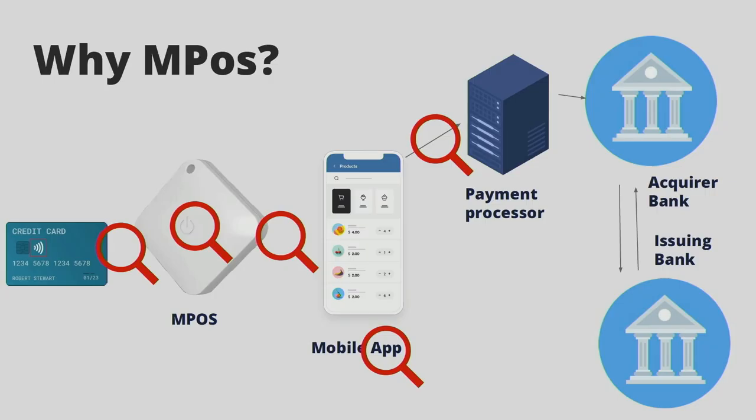As you can see, this is a simple graphic. All those are attack points, right? So you can try to get the critical information, for example, in each one of those points.